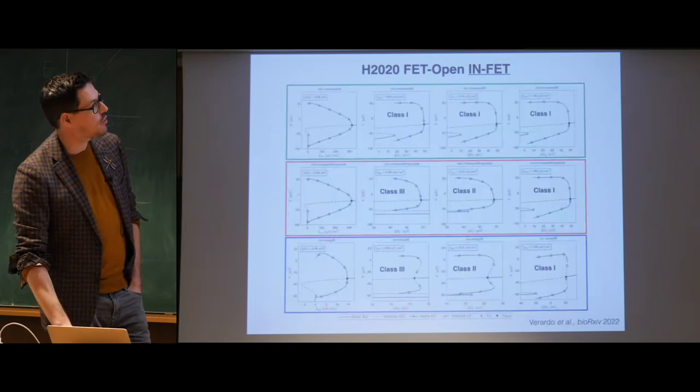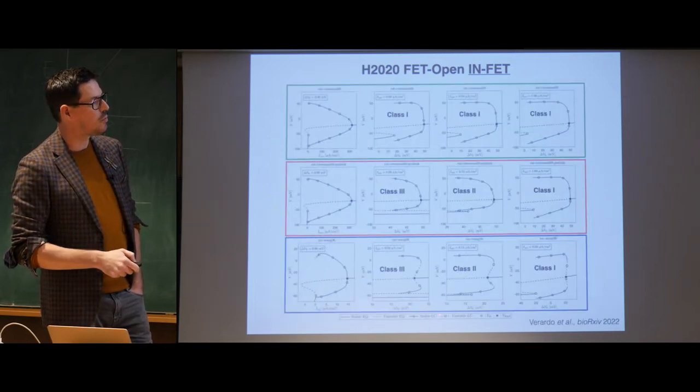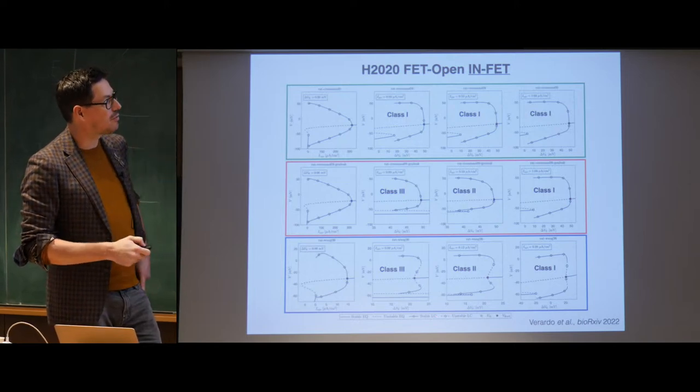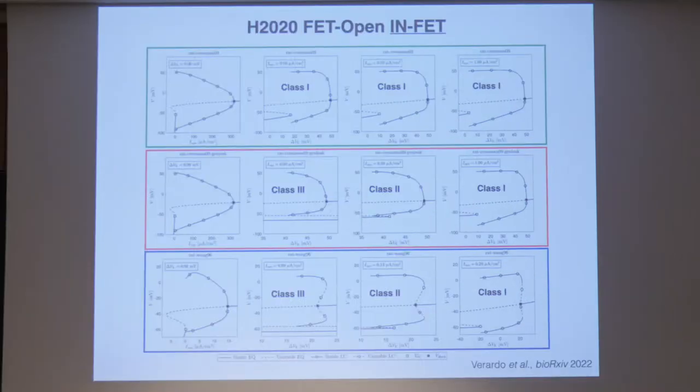So it works in theory. If you are interested, there's a preprint that we are revising now, where we've done all this kind of complex bifurcation analysis to see to what extent we can really modulate neuronal activity in a more or less realistic scenario. The devil is in the details, unfortunately.